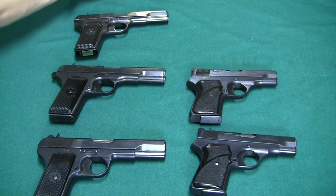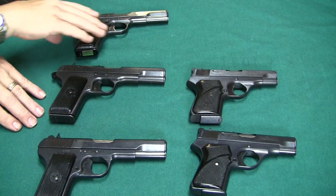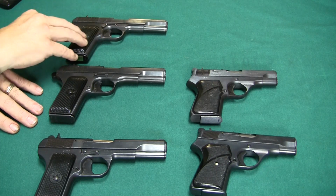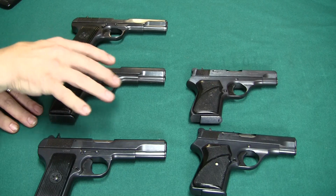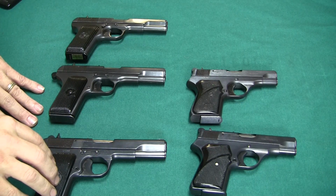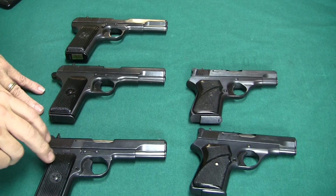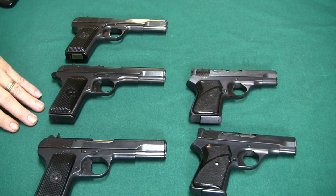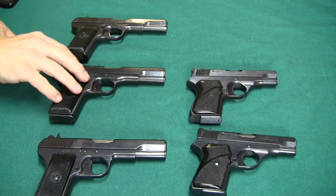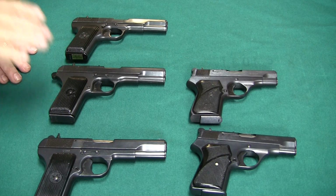So back to our TT-33s. That was a similar gun, but the Russians were in control of half the world after World War II, and a lot of these countries would manufacture the older style Russian guns. The Russians were moving on to newer weapons post-war, but Mosin-Nagant rifles and these pistols were manufactured by several different countries. The countries that made them, China number one. China made Mosin-Nagants, M44 carbines, and these pistols.